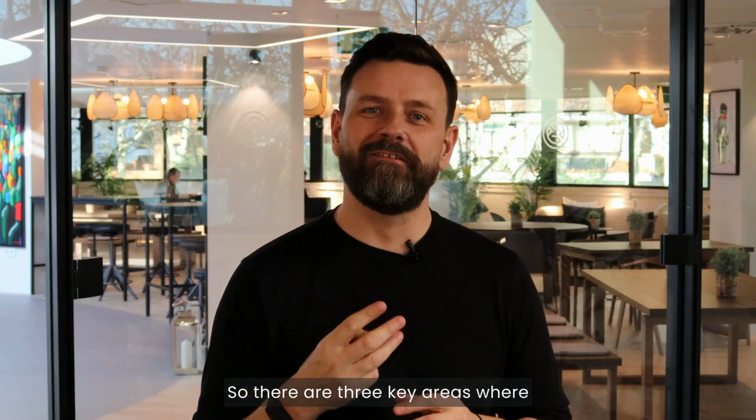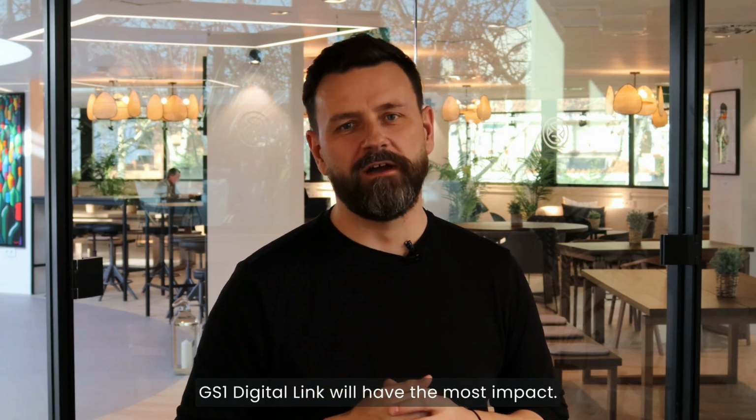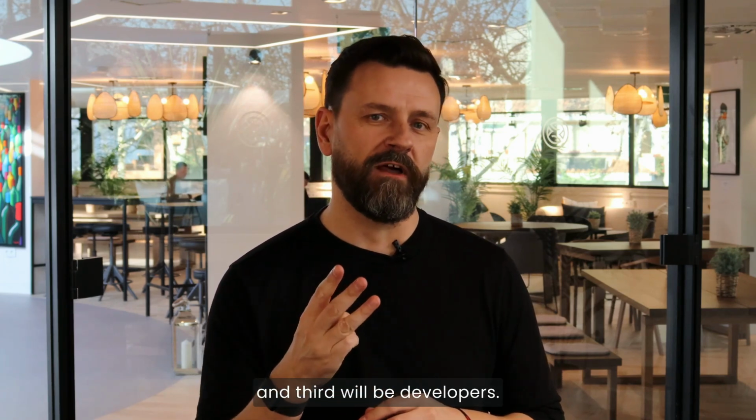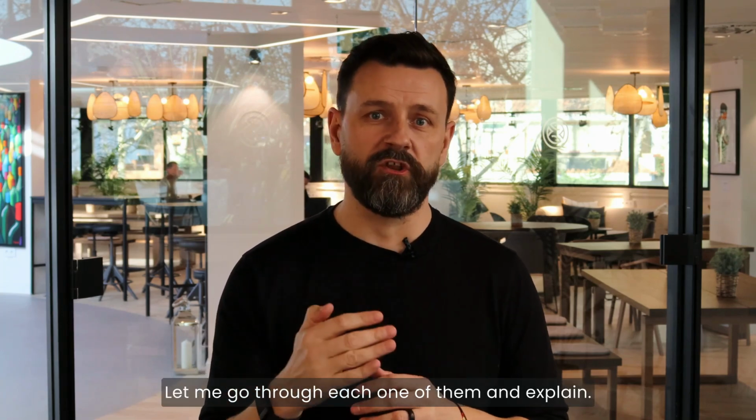So there are three key areas where GS1 Digital Link will have the most impact. One will be for brands, the second will be retailers, and the third will be developers. And let me go through each one of them and explain.